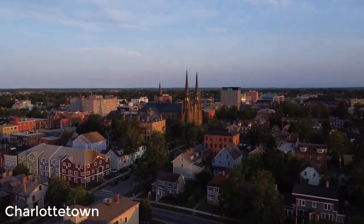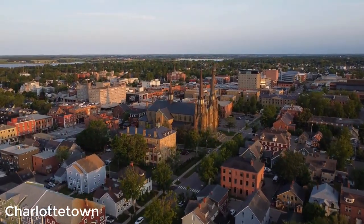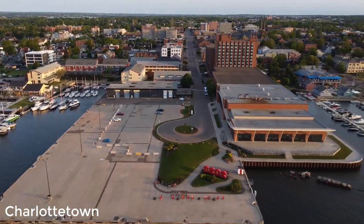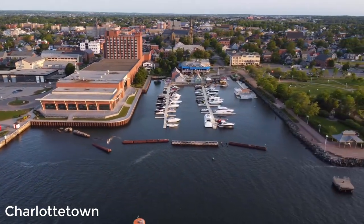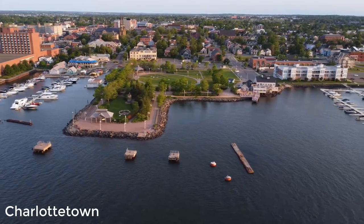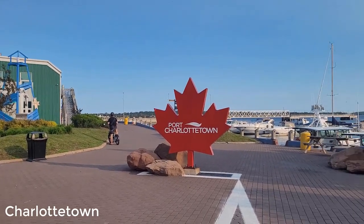This is Charlottetown, the capital city of Prince Edward Island. We explored the harbor area and rode our bikes around town as well.